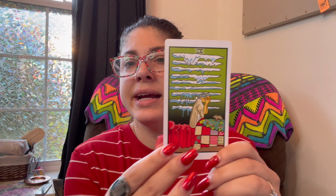So this is the Nine of Icicles, which is the Nine of Swords. And the Nine of Swords is about anxiety. It's about you having so much anxiety and things going through your head that it's literally keeping you up at night. That's why he's sitting up in bed, because he can't sleep, because he has so much going on. And that's what the Nine of Swords highlights.